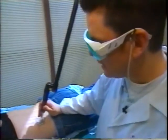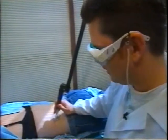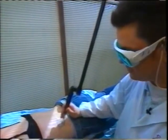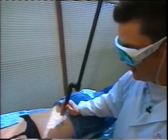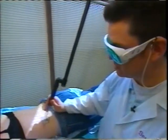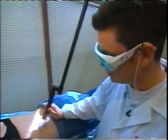Well, you have to be very careful. We have done tattoo removal on almost everywhere, including cosmetic eyeliner and eyelid liner, but you really need to protect the eye from the laser energy. And then it should be done only by a specialist, like a dermatologist or a plastic surgeon, with a lot of experience in tattoo removal.